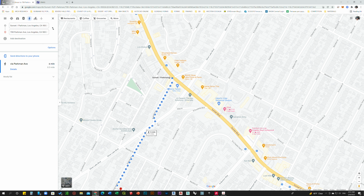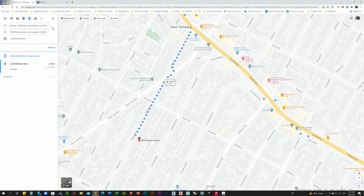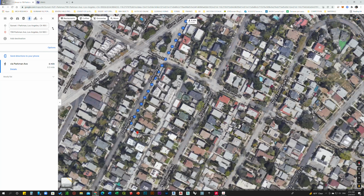The reason I'm doing that check is because I would like to know if I convert the garage, do I need to provide parking. So that's a check. We have no issue with the parking regulation.